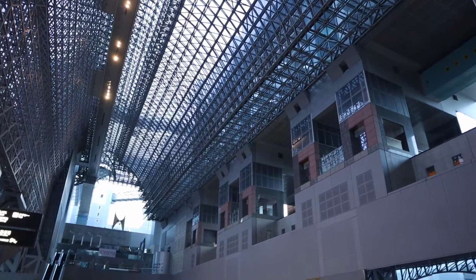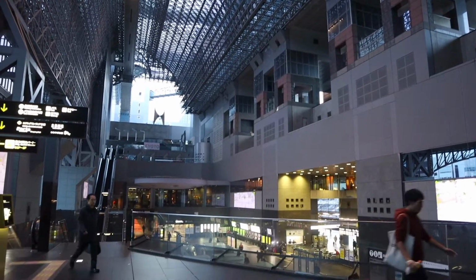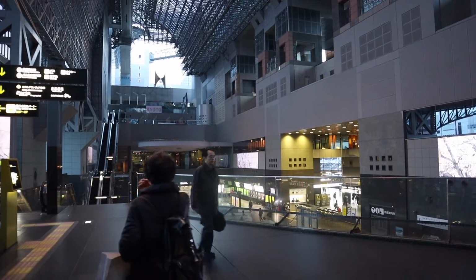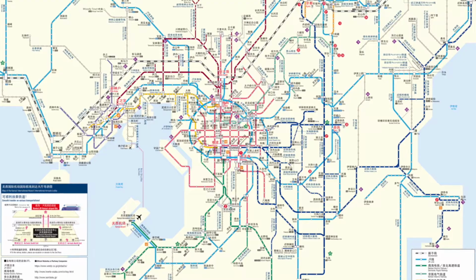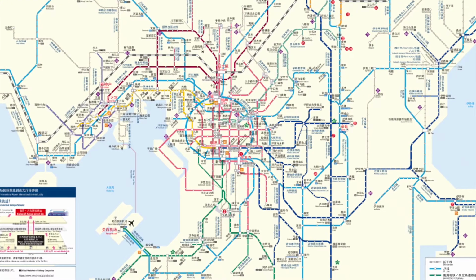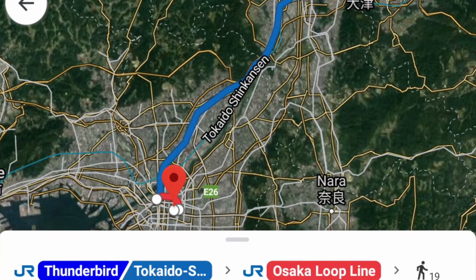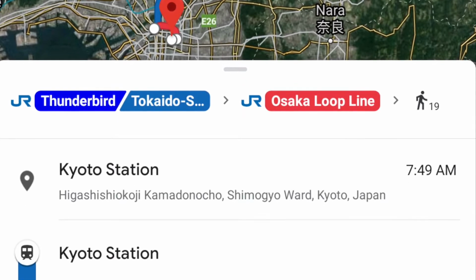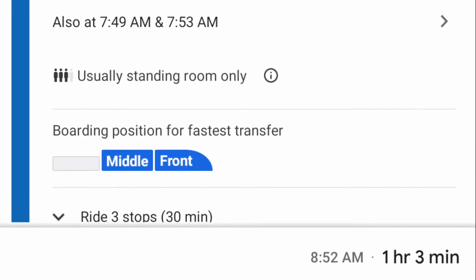We're here in Kyoto Station. To get to Osaka, we're going to be taking the train. So the train system here in Japan is really good. It basically connects any city you could want to go to, big or small, and it's real easy to use with Google Maps. So if you just put in where you want to go on Google Maps, it'll tell you what train you need to be on, what station, what platform, and what time it's going to leave.